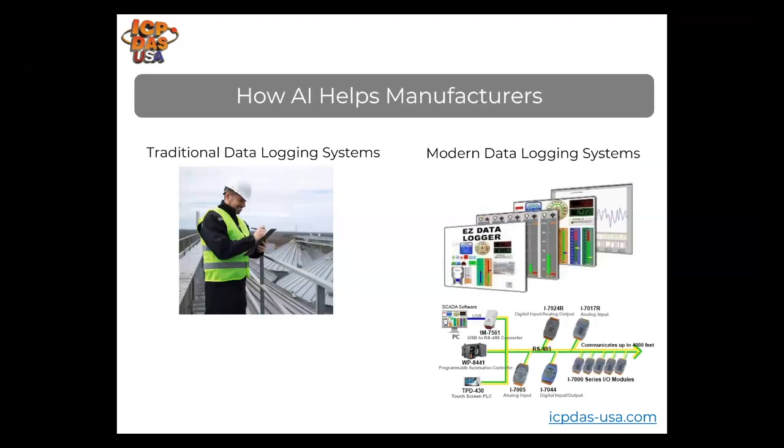Traditional data logging systems were done manually with a paper and pencil. An operator went out and visited tanks, took visual readings of tank measurement levels, and wrote down the measurements at different times of day, every day of the week. With data acquisition equipment and software, data logging systems have been automated, so the levels are recorded into spreadsheet format for trending and analysis.